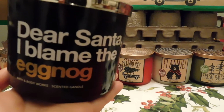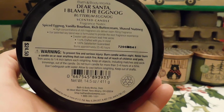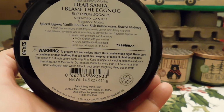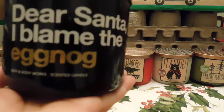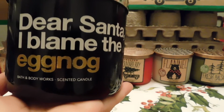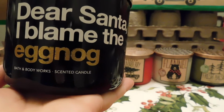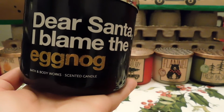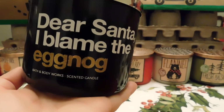And the last quote candle I have is Dear Santa, I Blame the Eggnog. This is butter rum eggnog, and it's spice eggnog, vanilla bourbon, rich buttercream, and shaved nutmeg. If you've been looking for an eggnog scent, here you go. This one is definitely heavy on the nutmeg, almost like a very freshly grated type nutmeg. I think some of the spices and maybe even the bourbon can be a little bit stronger, but it does smell like eggnog, and I'm looking forward to burning it.